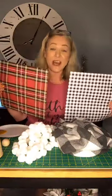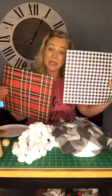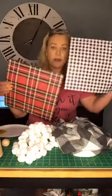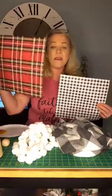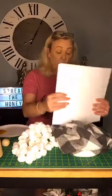So this is your guys' decision, and I'm going to work on other things while you decide. Should we make his hat the black buffalo plaid, or should we do the Christmas? Or wait, this is buffalo check, and this is like a Christmas plaid. So you guys tell me what you want. I'm going to put this to the side because we're going to work on that later.